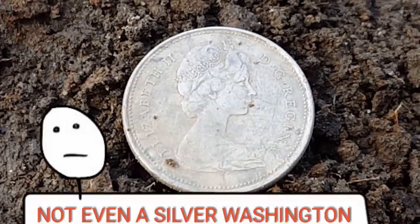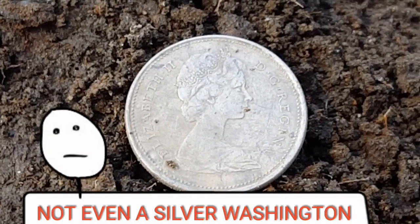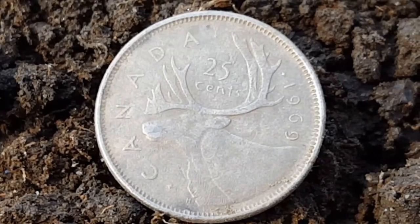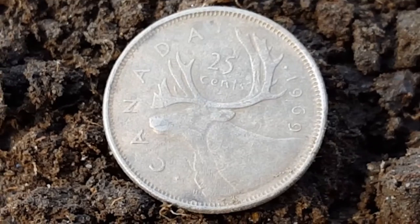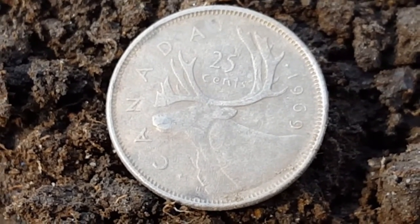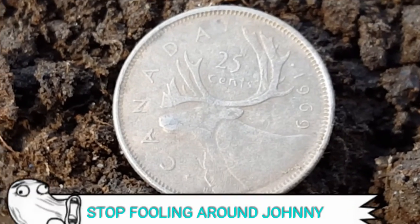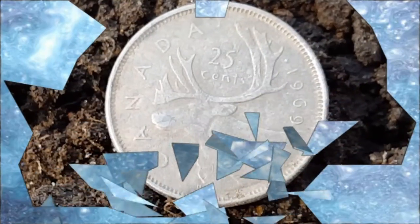Well, there it is. Wah, wah, wah, wah. It's Elizabeth II, 25-cent Canadian piece. I'm gonna give her a flip. And there is the caribou. The 1969. Oh well, not silver, most likely not. But have you ever been fooled like this, my friends, with a big Canadian quarter on the AT Pro? Oh, excitement shattered. All right, on to the next find.